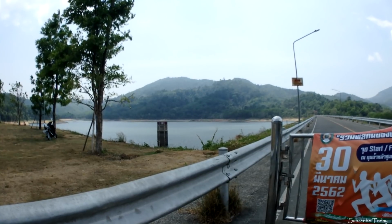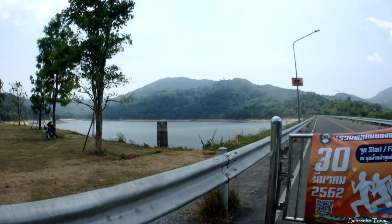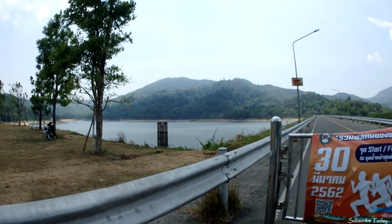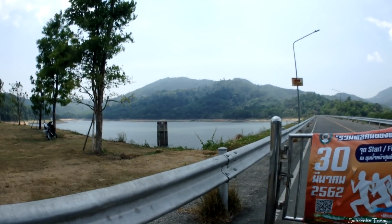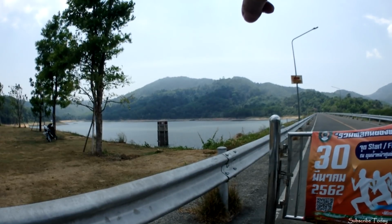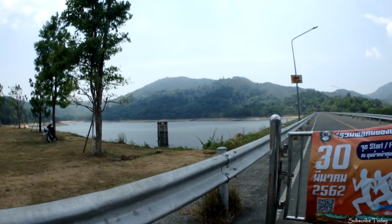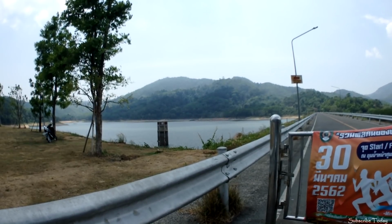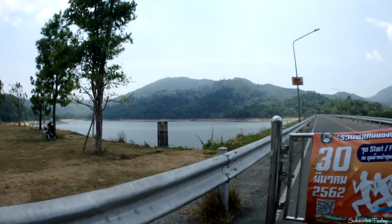Well, to be honest, there's a little bit more water in it at the moment than I was expecting. I was expecting it to be a little bit lower. I don't know exactly how deep it is. However, I can clearly see that it's a lot lower than it was when I visited. I believe when I visited it was up to the first mark of the concrete. I will have to double check the video and take another look, but I believe when I came the last time it was only the top part of that concrete structure showing.